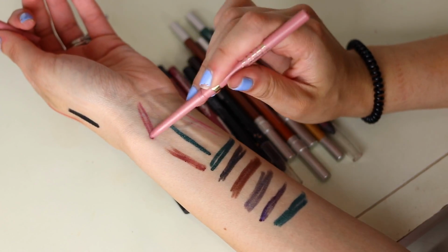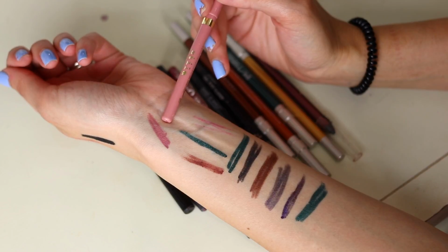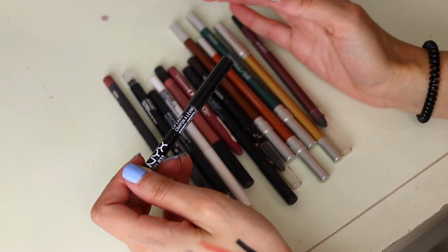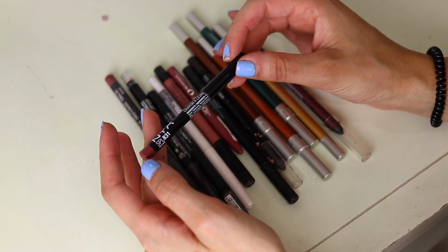This color, it actually pulls a little bit purple. I thought it was going to be more pink. It's still really pretty. It just pulls a little bit purple on my lips. I have this NYX lip liner in mauve. Definitely a favorite. I use this a ton. It's a really good neutral, like dark mauve color.